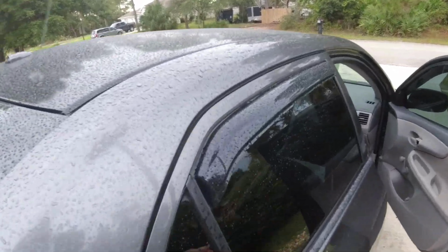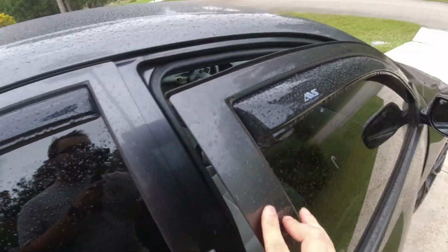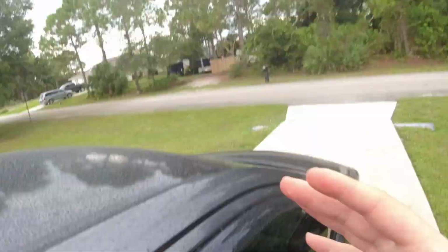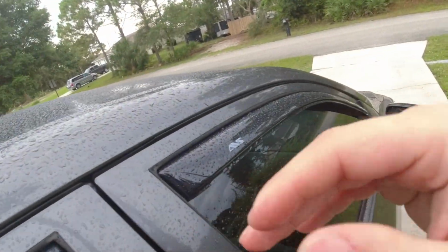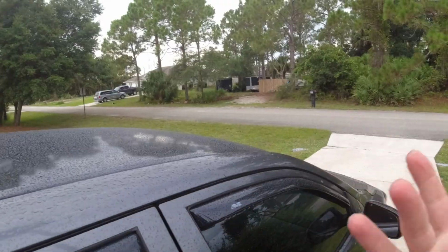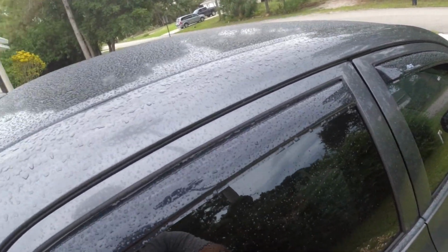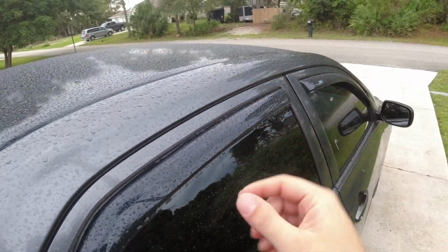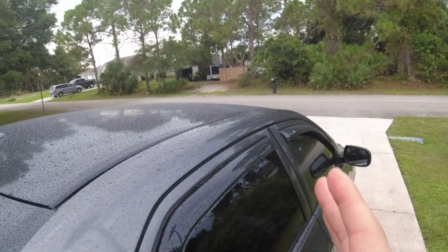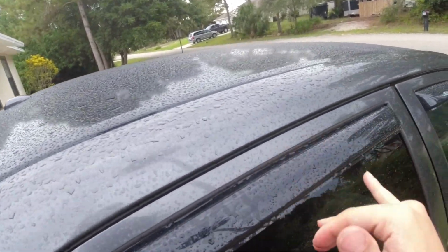Then the next one I want to talk about are these window visors or rain visors, however you want to call it. These are really nice whether you live where it is raining all the time or it is hot all the time. If you're in Arizona, Las Vegas, somewhere like that, and you get really high temperatures, you can just crack your window a little bit, and if it does happen to rain, you're still protected by these rain guards, so no water can get in.